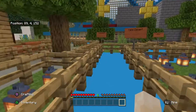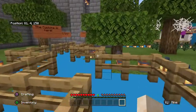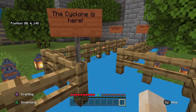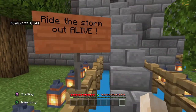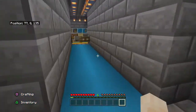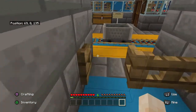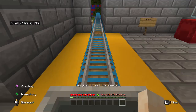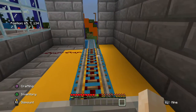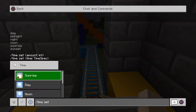Entrance. The storm is coming. Take cover. Stay alive. The cyclone is here. Ride the storm out alive. Have fun. Welcome to the Twisted Cyclone. Ride the storm out. Are you ready to ride the storm out for yourselves? Three. Wait, hold on. It's raining. Oh no. I don't want that to happen. I want to ride the storm.